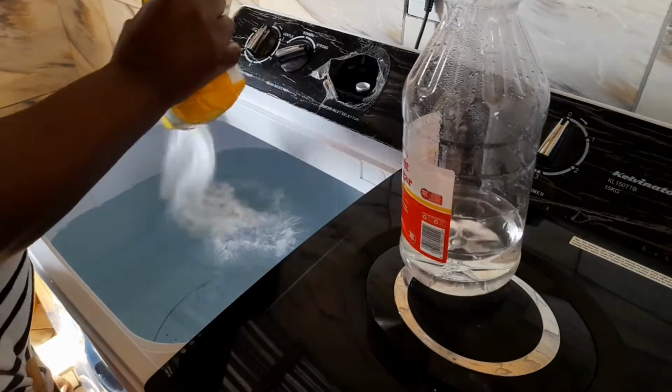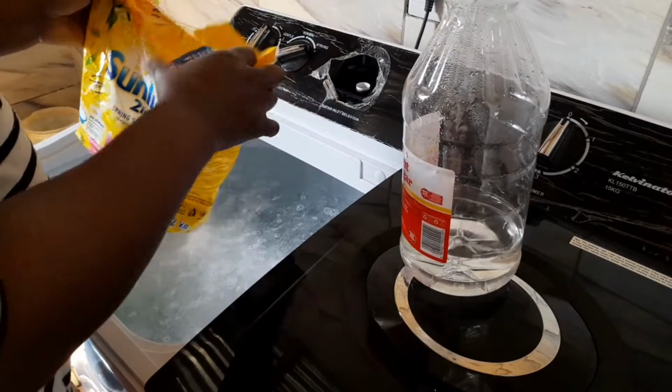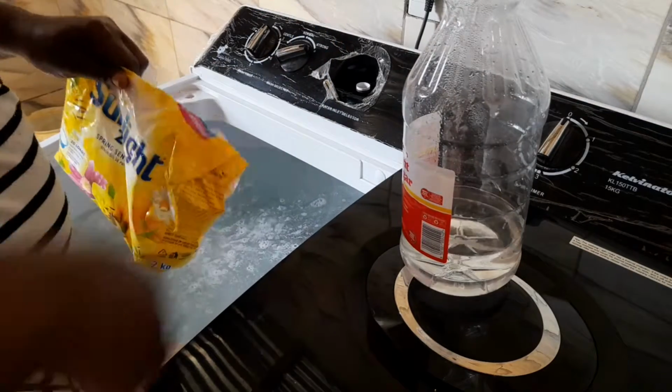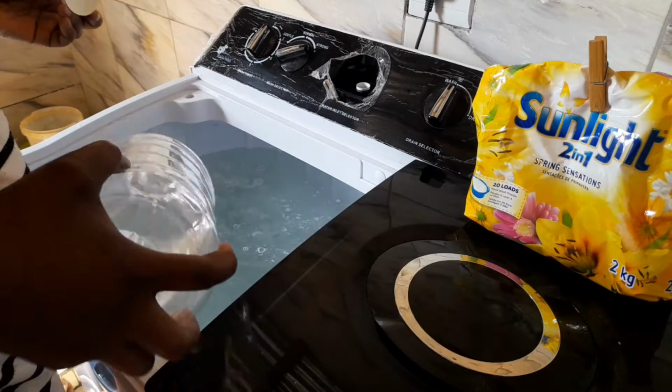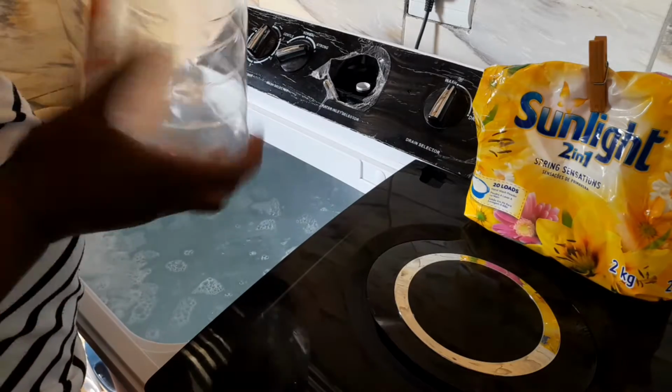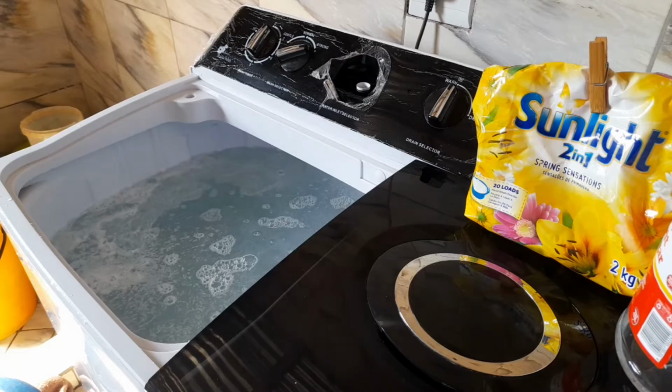Guys, I don't really know how to measure my washing powder. I just pour in like that and gauge it with my eyes and we are good to go. That's how I measure my washing powder. And I use Sunlight. Then I will be using vinegar also. Then I will be rinsing with a fabric softener. That's how I roll every weekend.